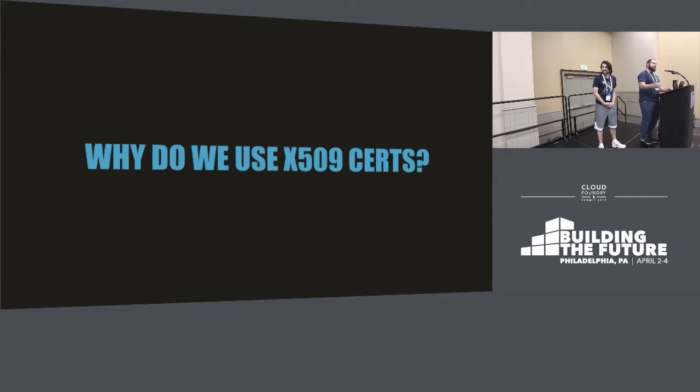So I guess we should jump straight into it. Why do we use X509 certificates? Well, we can use them for a couple reasons. One of the reasons is authentication. It proves that a server is who they're saying they are, and for security, that's one of the key components. The other thing is for encryption. That's what most people use these for. You'll see mutual TLS for the encryption capabilities, and within Cloud Foundry, they're used for all of the internal communication. So you want to ensure that all your traffic's encrypted. We do that with certs.